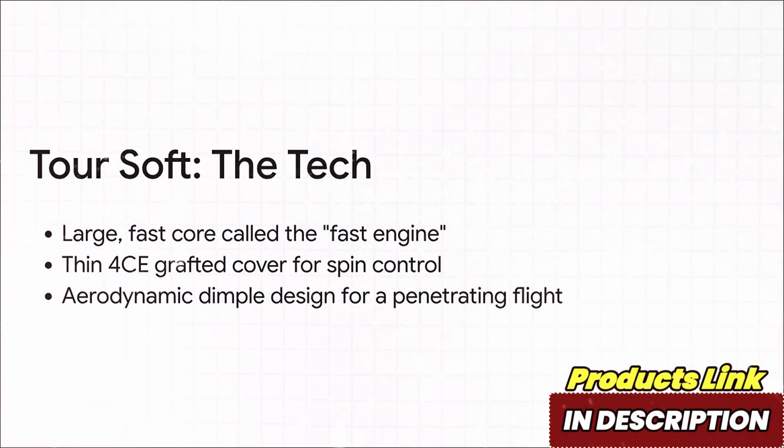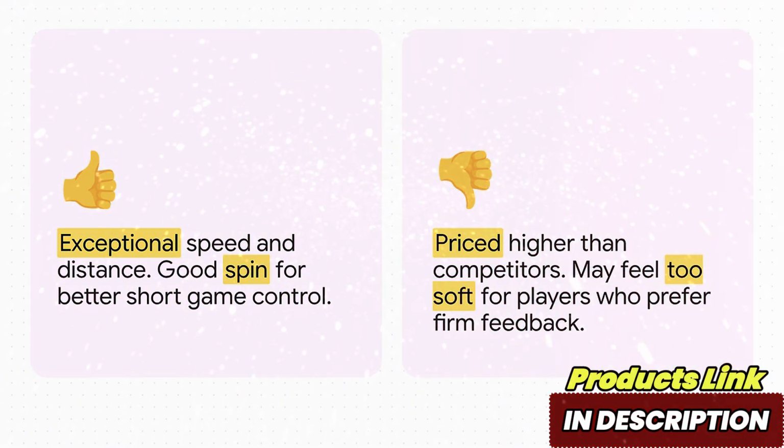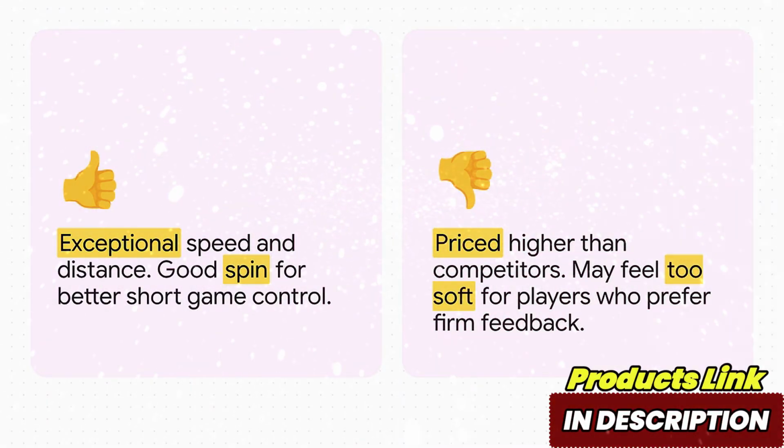Power for distance and finesse for control. What you get is a ball with just phenomenal distance and a flight that is so consistent and predictable. It's a seriously impressive all-around performer. The catch? Well, it's a Titleist, so you're going to pay a bit of a premium price. And if you're someone who likes a firm, clicky feel off the putter, this one might feel a little too soft for you. But for anyone who's ready to invest in top-tier performance, this is a fantastic choice.